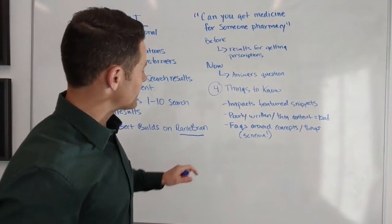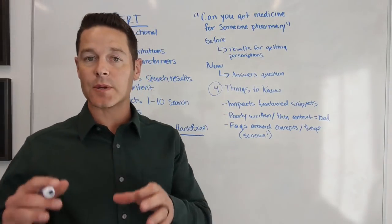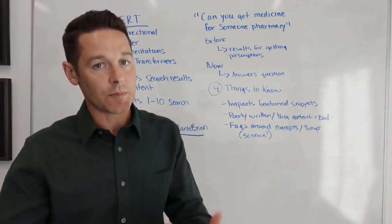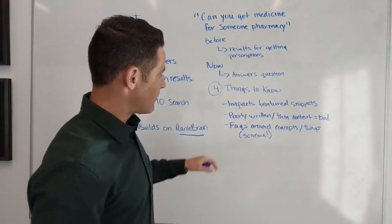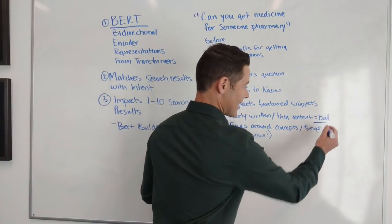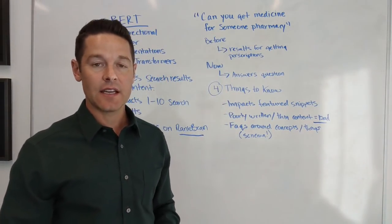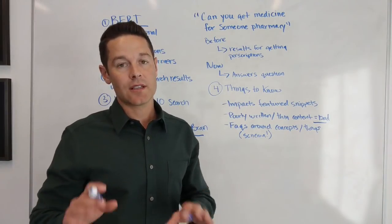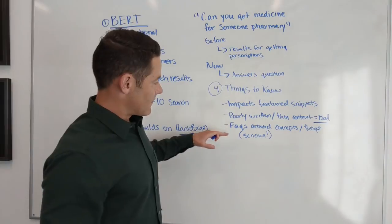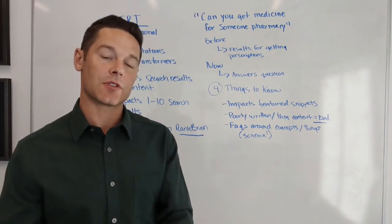So a couple other things you want to know is that it impacts featured snippets. So the featured snippets are going to change as a result of Google being able to better identify what people are looking for. Poorly written, thin content is going to be bad. So when this content is thin, it's got grammar and spelling errors and things like that, and it doesn't really answer the question, it's going to be an issue. It's not going to show up as well. So you're going to want to have more FAQs around specific concepts and have pages built around concepts.